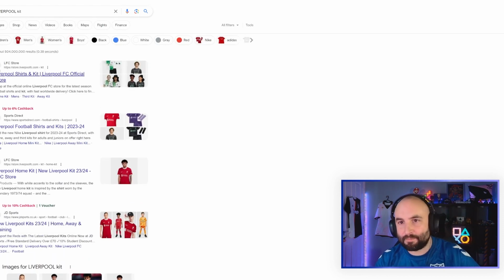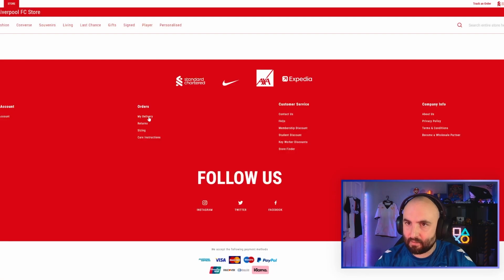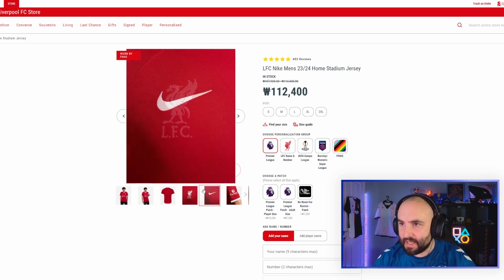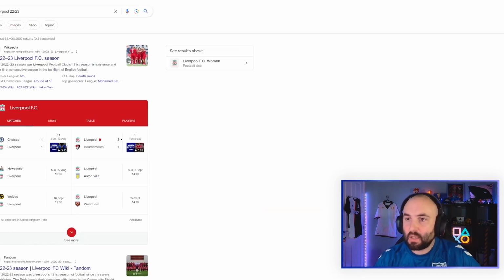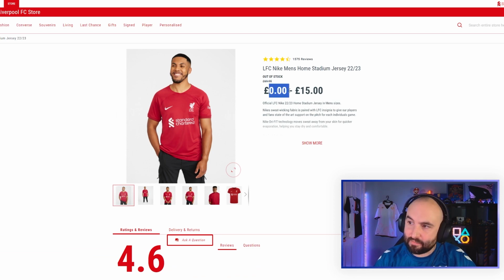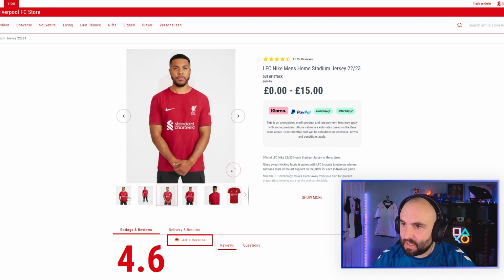Right, Liverpool kit. Just the home kit, by the way. We're just doing the home kit today. We might do the away kit later on. Well, this is good, isn't it? There's not even anything to here. Here we go, home kit. That's boring, isn't it? Is that even different to last year's kit? Liverpool 22-23 kit. That's last season's kit. You can get it for free. Could you actually get it for free? Out of stock. Okay.